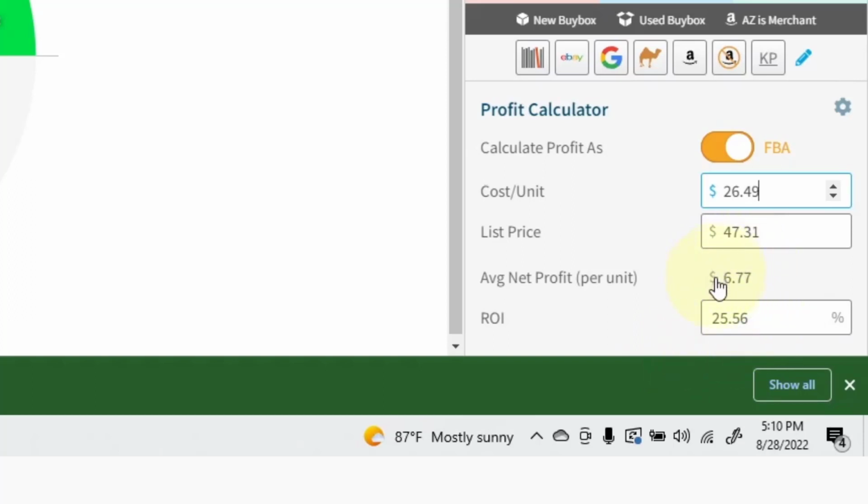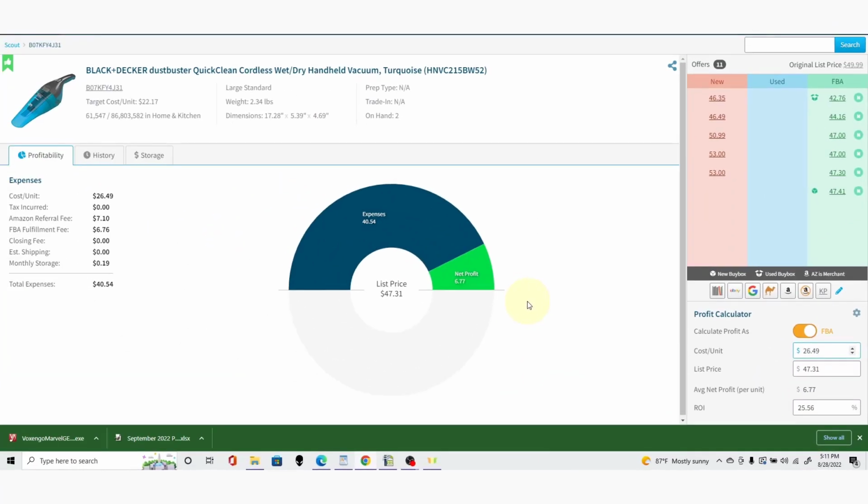Guys, this is just me personally. I have to also factor in what it costs to ship into the warehouse. So that would be anywhere between 30 and 50 cents. That's what my average is. So that would bring us down a few points, no problem. That's still a decent return on investment for me. Yours is going to be different depending on your business model.